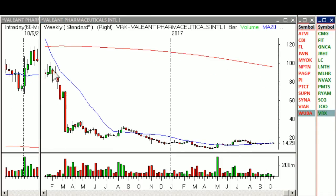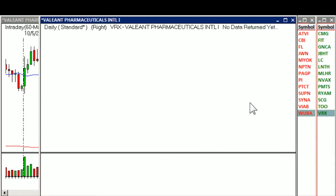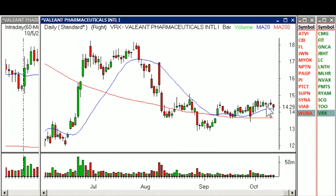VRX extremely bearish last few years, and it spent the whole year now going sideways. Actually rallied a little bit, and you can hardly see it, but it's a weekly buy setup plus a rounding bottom, and here's the daily chart. So this is more of a long-term play. It's not ready for today or tomorrow, but just on my daily watches as a long-term play.